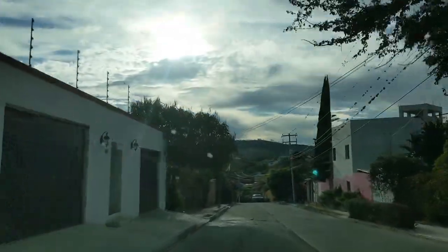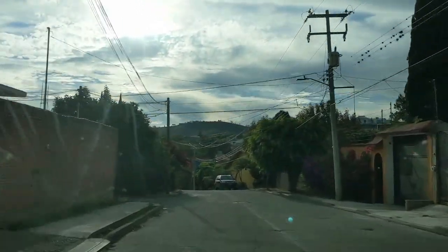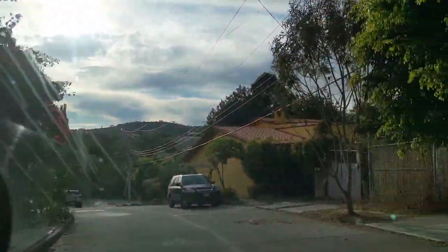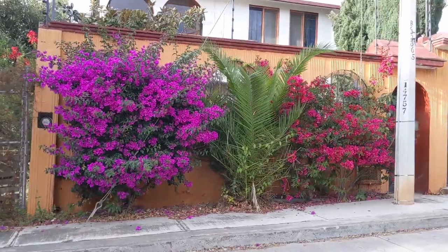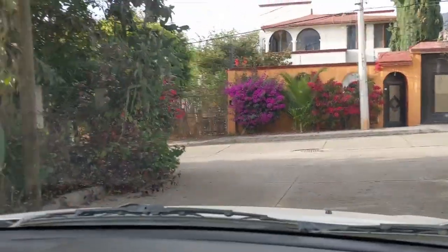Here we are on our way home again. Bougainvilleas, oh, they're so beautiful. Look at that color. Andrew's masterful backing up skills in action. I can't do this.